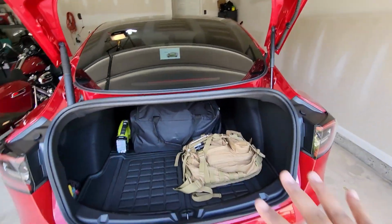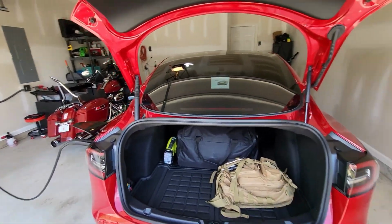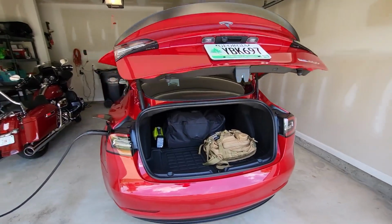Alright guys, so we're packed up. Not a whole lot of luggage because it's just me and my wife going down to Orlando. Actually took the Tesla down there a month ago to Orlando to drop our daughter off. She was going overseas to visit her grandparents. Now she's coming back, so we're gonna take the Tesla again and head on over to Orlando.